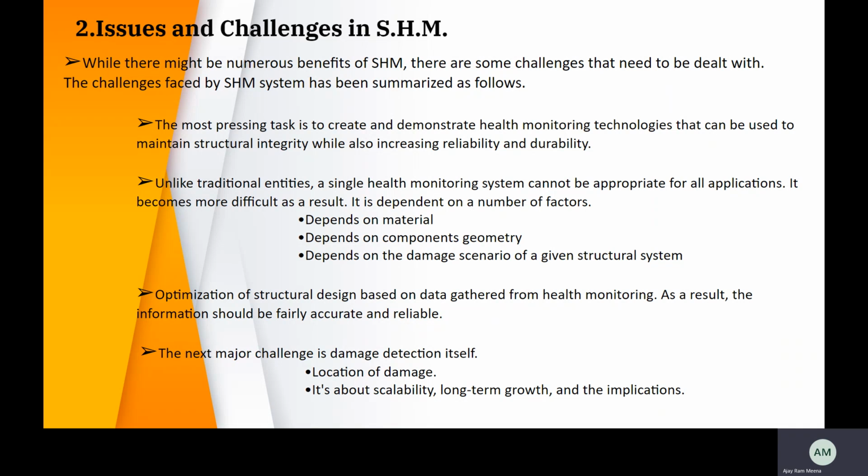The next challenge is to determine the scalability of a damage and its long-term growth and implication. For that, we need a system that can determine all these things from the data collected from the sensors.